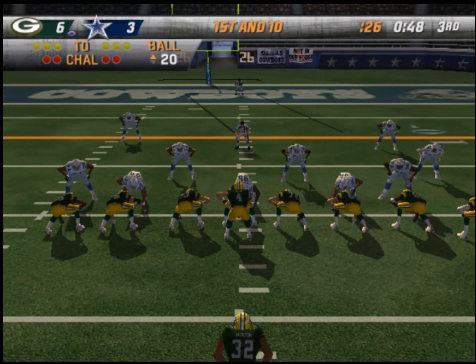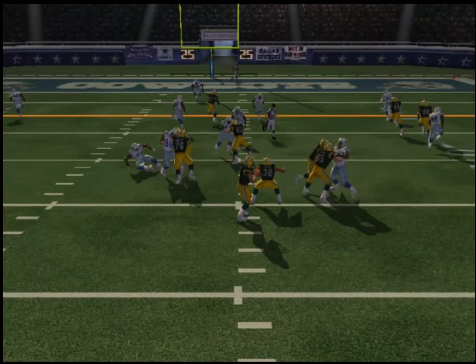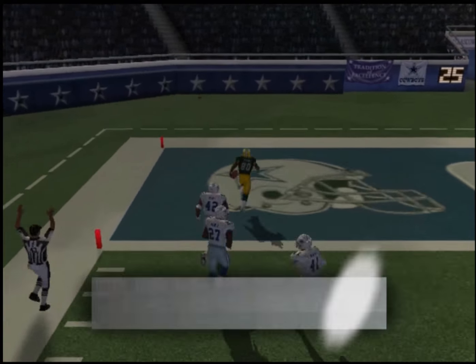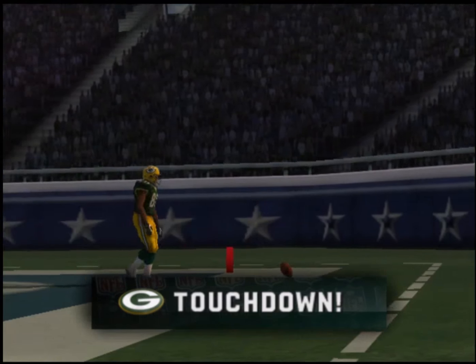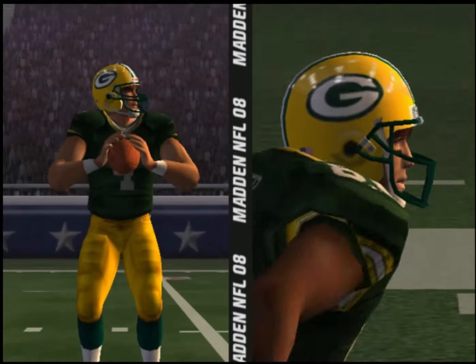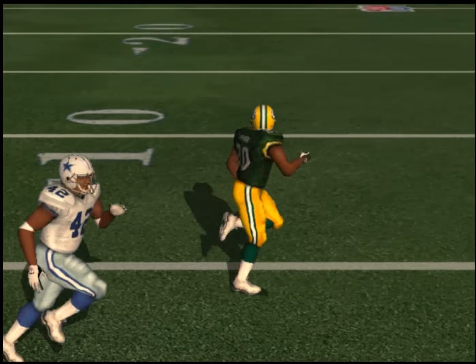They're inside the 20 and have a 3-point lead. Gets rid of it. And this pass is complete. Touchdown, Green Bay. One of the things that I like most about Brett Favre is the fact that he's a real pro. He'll make the pass, throw the touchdown, and then get off the field.